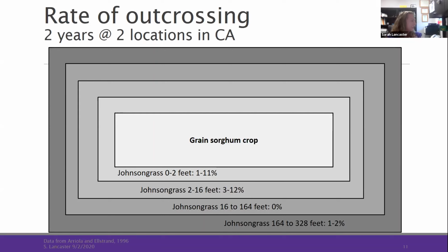And so these are a little older data. They're from 1996, but what these guys did is they took a grain sorghum crop, took a Milo crop, and then they placed Johnson grass plants at different intervals from that grain sorghum crop. So going out kind of a 0 to 2 feet range, a 2 to 16 foot range, 16 to 164 feet, and 164 to 328. Those feet come out kind of wonky because they did it in metric units, and I converted them to English units here. So 0 to 2 feet, there was depending, so they had 2 locations in 2 years.